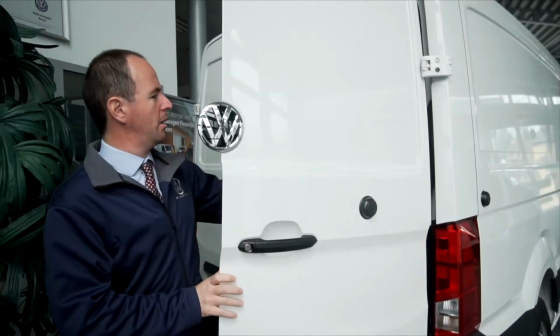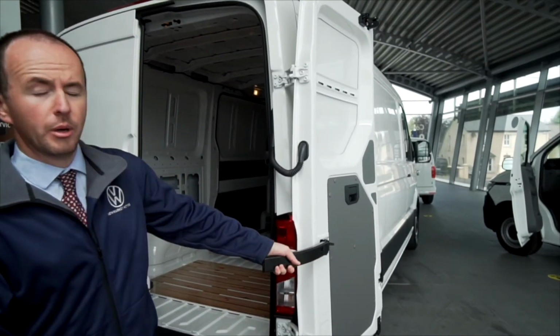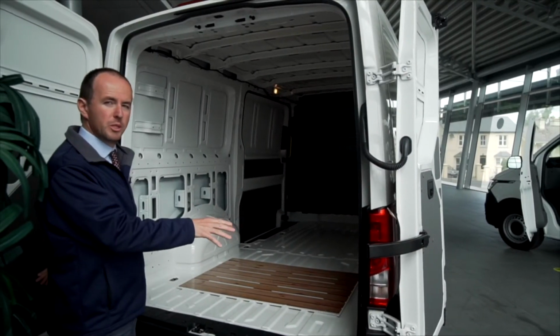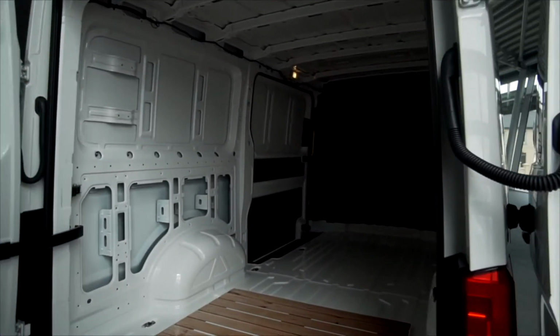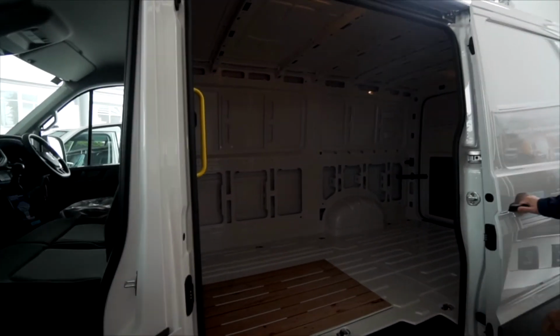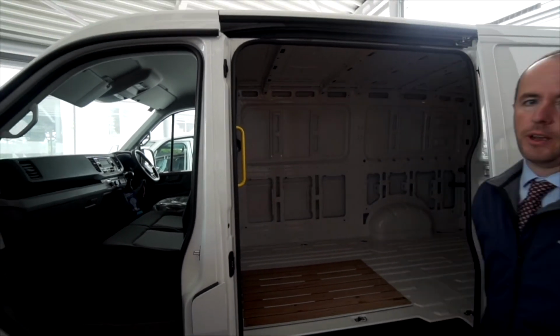As you can see, I can open back the door all the way around, and thanks to the magnets, they will stick to the side of the van. You can load the van safely without any risk of damage to the doors from the forklift. Thanks to the large sliding door, you can also load a Euro pallet in from this side. This van also comes with very strong grab handles for ease of access.